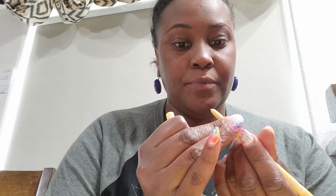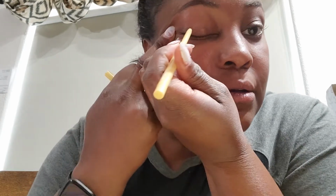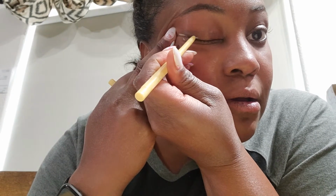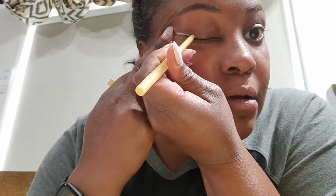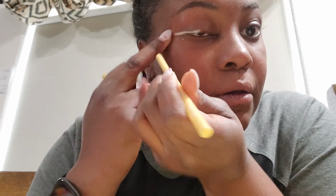This one is Extra Frosting. So let's see how that goes on and how it looks. Wow, nice and smooth. Okay. That's the Extra Frosting.